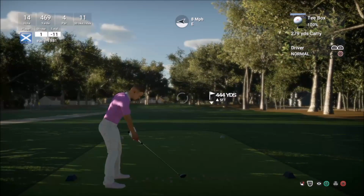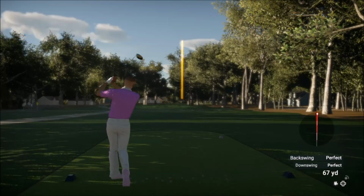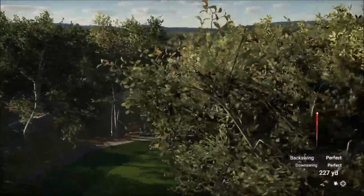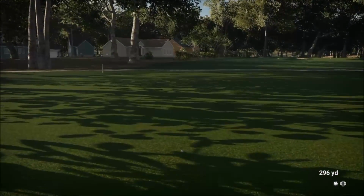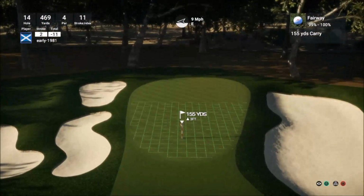So this is what I'm saying here, guys. I'm going to fully loft this driver up. The wind should take us round here. I think we've just avoided a collision with the trees there, very thankfully. And we've nailed that 296 yards.